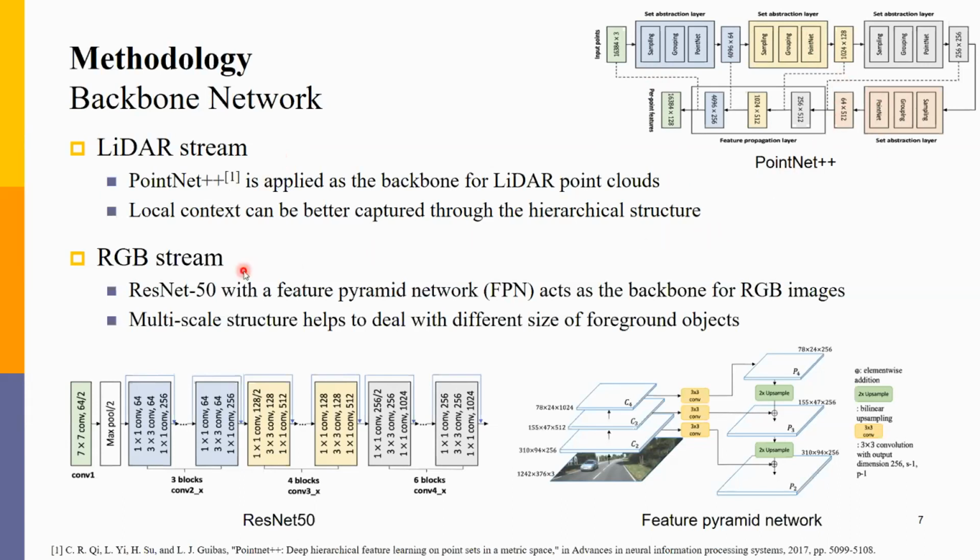And in the RGB string, we use ResNet-50 as the backbone network. Compared with some lightweight versions of ResNet, ResNet-50 can obtain more representative features of the image, and the increase in inference time is acceptable. In addition, we use certain feature maps in ResNet-50 to build the feature pyramid network. These multi-scale features help us to deal with different sizes of foreground objects.